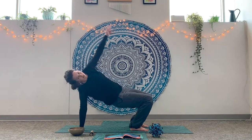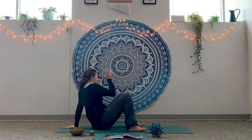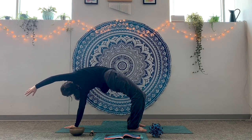Whoosh. Good, let's do that on the other side. So again, point your fingers away from you, reach your other hand up, press in, and reach back. Press your hips up, your tummy up. Whoosh.